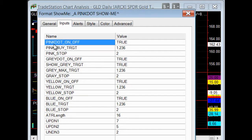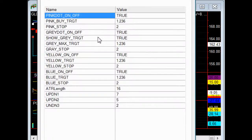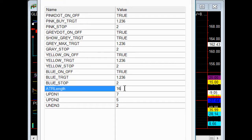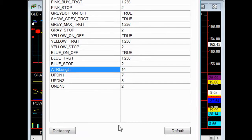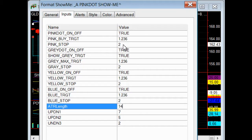Pretty self-explanatory, I think, but let's go over them one by one. Pink dot on and off. True means that you will see a pink dot. So yes, we see a pink dot. That's pretty straightforward. Depth target, that's your ATR multiple. So your standard ATR, I don't know why it says 16 there, it should say 14, which is the standard. So I'll make that adjustment real quick. And stop, 2 times ATR.